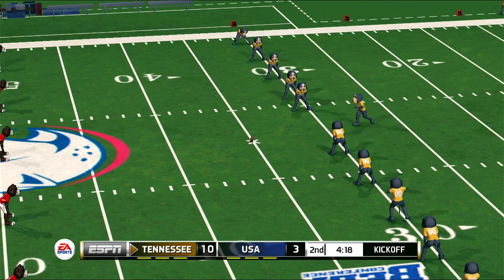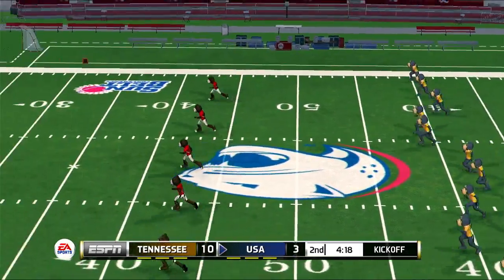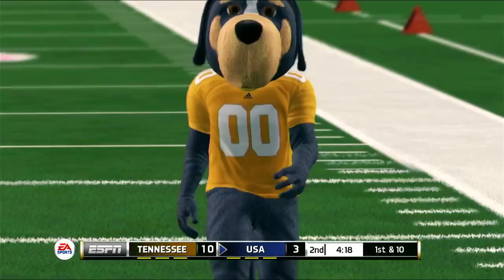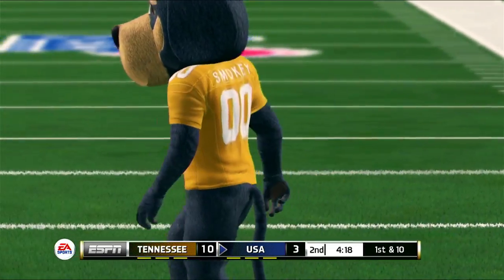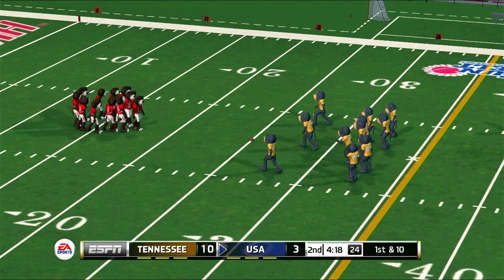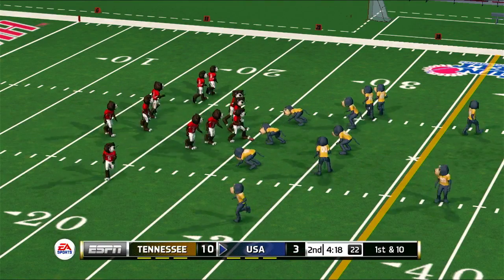All lined up and ready for the kickoff. He really got a hold of that kick. And they can forget about returning this one. In a game that's this close, you can't afford to waste possessions.